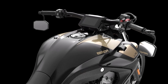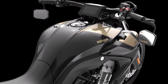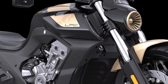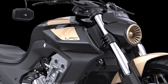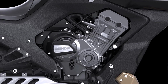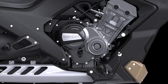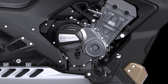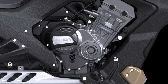Today, we're diving into one of the most radical power cruisers coming out of China, the 2025 Benda LFC 700 Pro. A machine that fuses futuristic styling, serious performance, and pure road presence. Let's break it down. At the heart of the LFC 700 Pro lies a beastly 680 cubic centimeters inline-four engine, packing 93 horsepower at 11,000 RPM and 63 Nm of torque at 8,500 RPM.